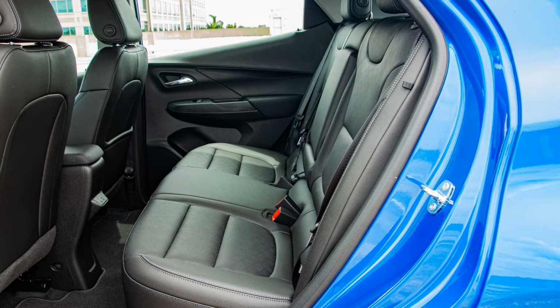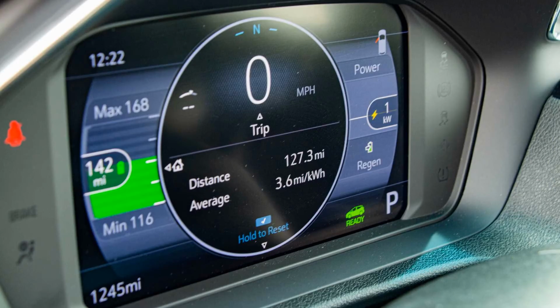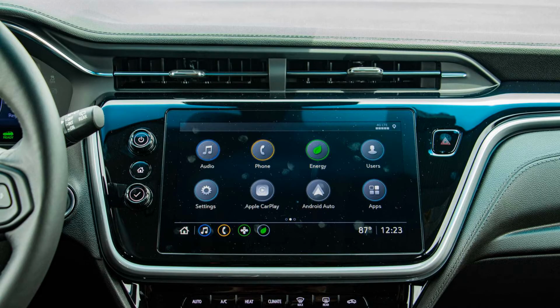The Bolt does offer one-pedal driving, accessible via a shifter-mounted button, but it has some of the most aggressive regenerative braking we've tested. Lift your foot off the accelerator pedal and Regen brings the Bolt down to speed too harshly, lurching you and the car forward. If you prefer the do-it-yourself method, the Bolt maintains its steering wheel-mounted paddle from last year that allows you to pick and choose when you want to use the aggressive Regen.